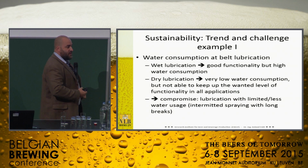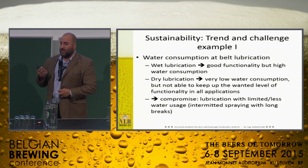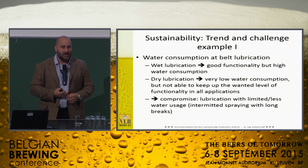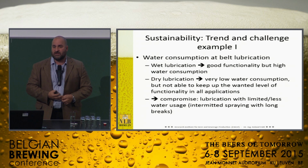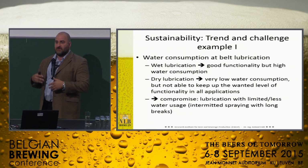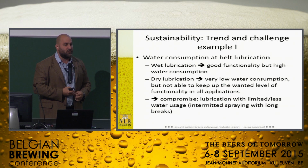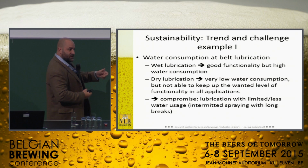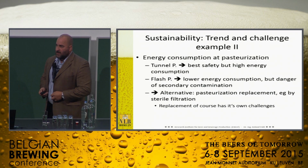So one of the things that you see popping up in almost every bigger brewery these days is what people like to call lubrication with an optimized or minimized water consumption, where spraying on lubricants with longer pauses in between is being practiced. You can adjust that to the specific needs of your specific bottling hall, and people report water savings of up to 70% only in the lubrication. And as you can adjust it very nicely to your needs, you will not run into the problems that I've indicated before.